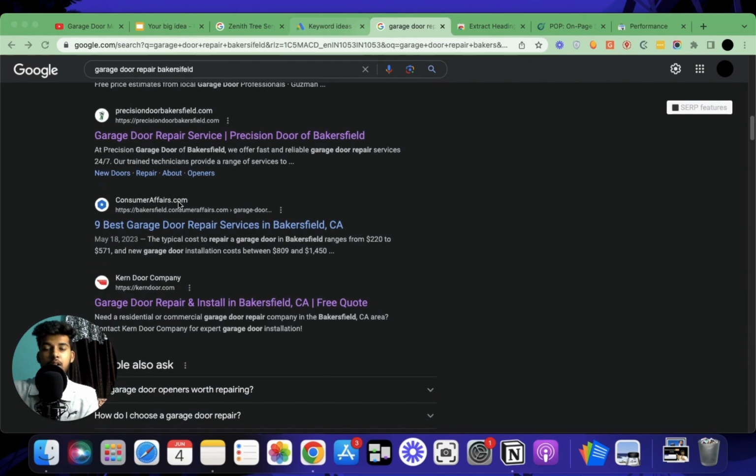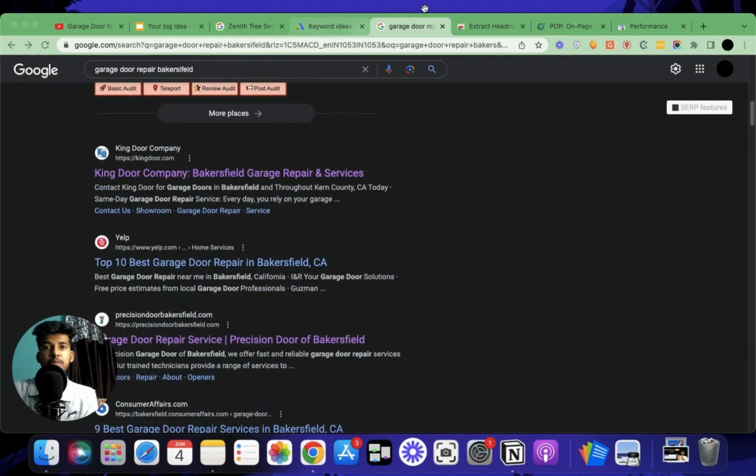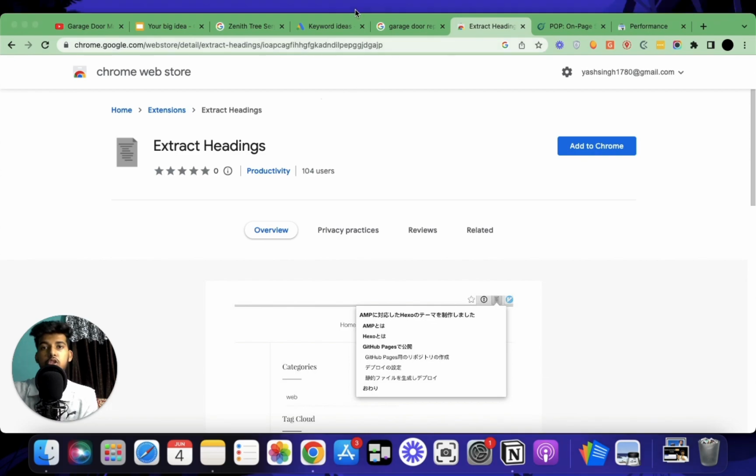So I'll click on 3 legitimate websites that have a physical location there, and then I will just go and install this extension. This is called Extract Headings. What it will do for you is extract all the headings from that particular web page. So here comes our main thing, our main golden nugget, right?